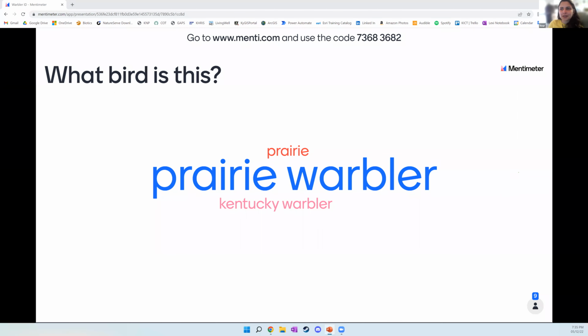Nice, okay. We got 2 out of 3 correct answers. It is the prairie warbler. And the Kentucky warbler has a 2-syllable song, but it's not as buzzy as the prairie warbler, but good job on those guesses. Again, the warblers are very challenging and I'm still learning them myself. So you just have to be patient and try to get out there as much as possible.